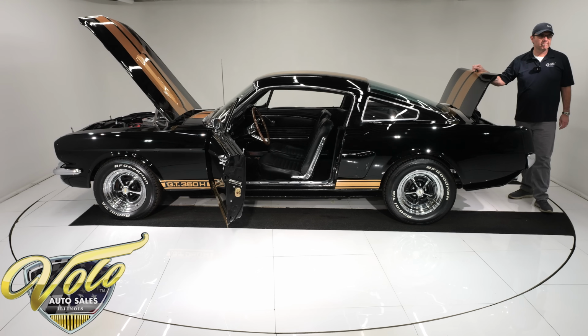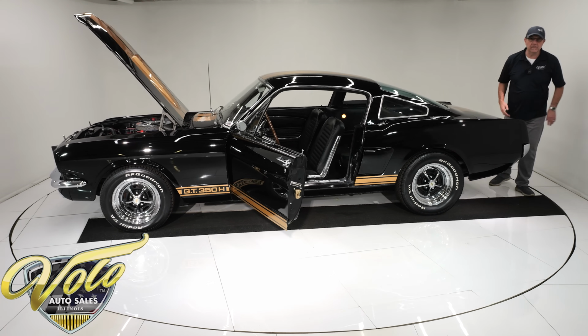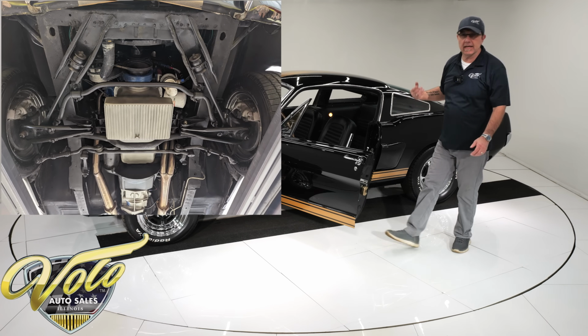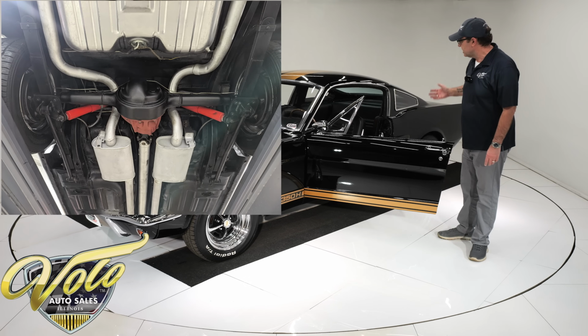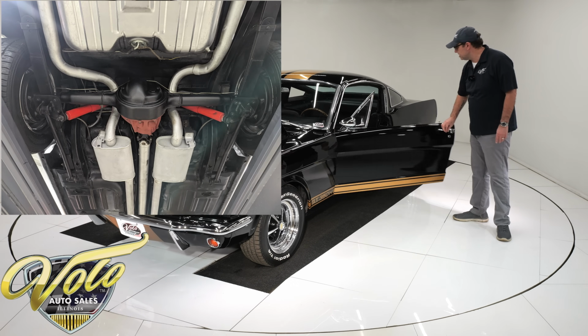Super cool. So underneath, this car looks to be real solid. The floors, the frame rails, all that's nice, clean, dry, black metal. The front end looks like it's been completely rebuilt. All the bushings in that look fresh. Same thing in the back. It has Koni gas shocks. That's what they ran on the Shelbys.